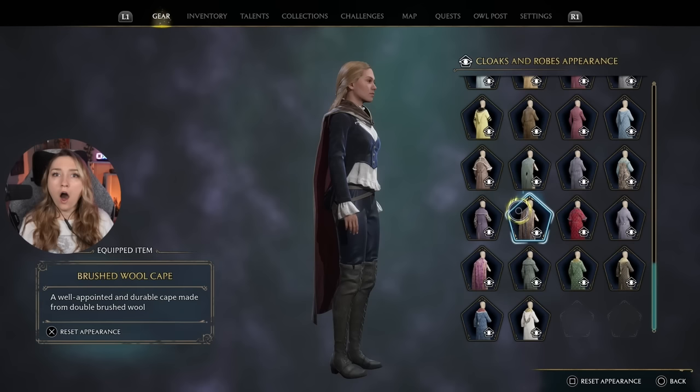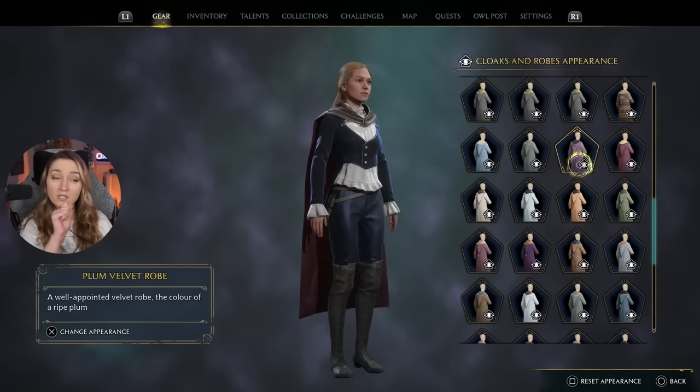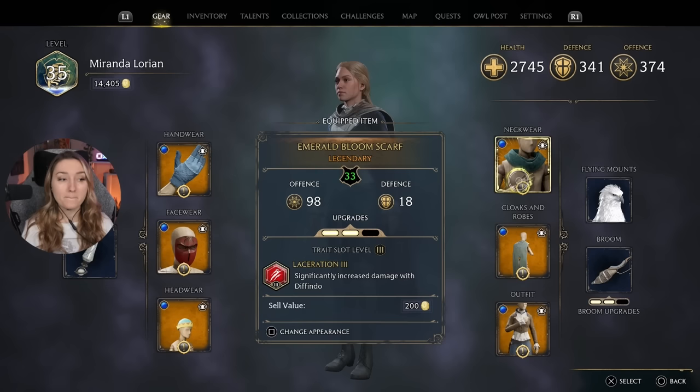I didn't think that Hogwarts fashion could get any better. And it did. I challenge this game to give me a better outfit, okay? Because frankly, I would love to see it. This is the coolest thing. This is, in fact, the best outfit.